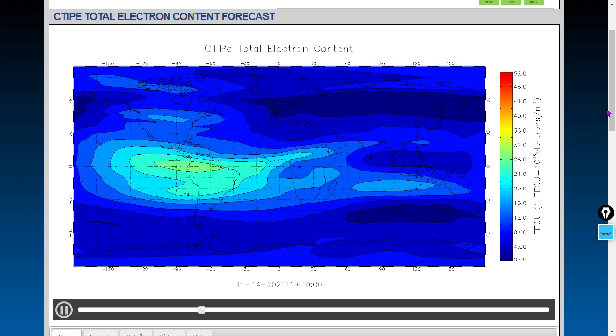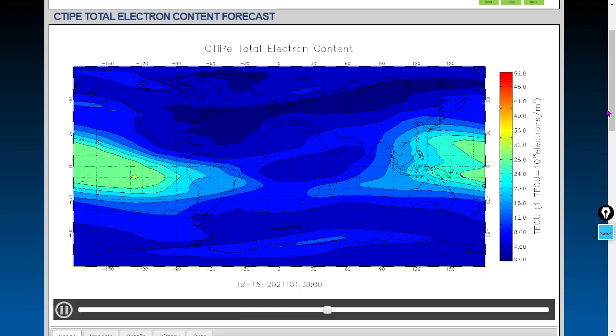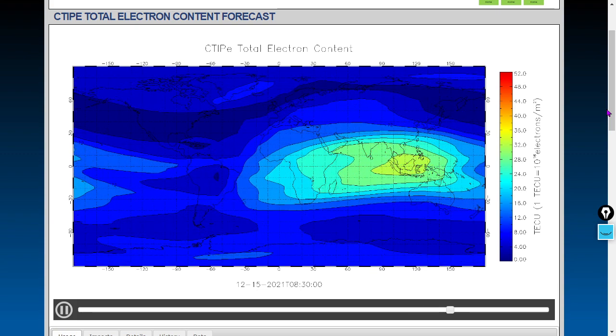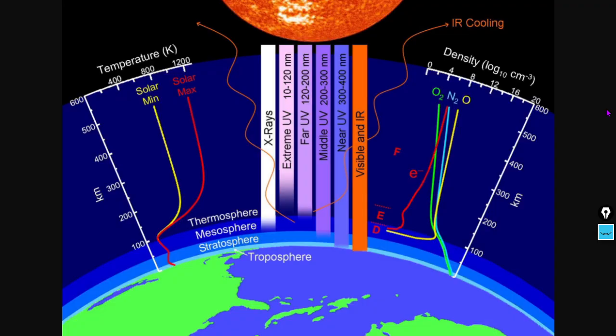North America, northern Canada, some around the Southern Ocean and Antarctica as well. Most GPS errors usually occur around the equator around noontime. That's when you want to have your Wi-Fi accuracy turned on.